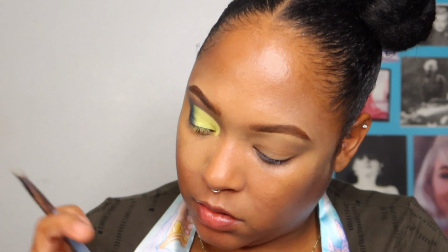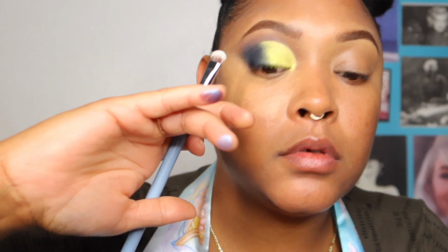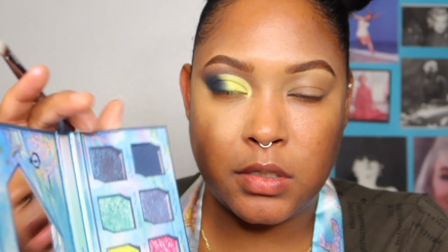That's like purple. Hold on. These look like they have some purple to them. I don't want purple. Yeah, okay, I think I'm going to use this Ocean Jewel, which is this blue shimmer. I think I'm going to just drag that along my bottom lash line. I said neutral. Guys, it went completely different.